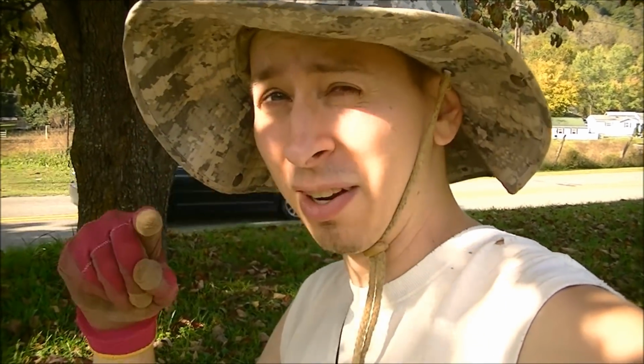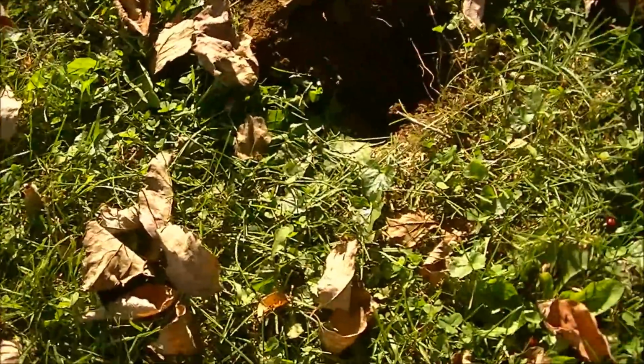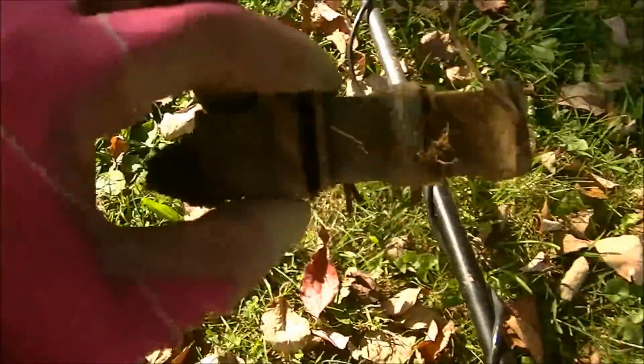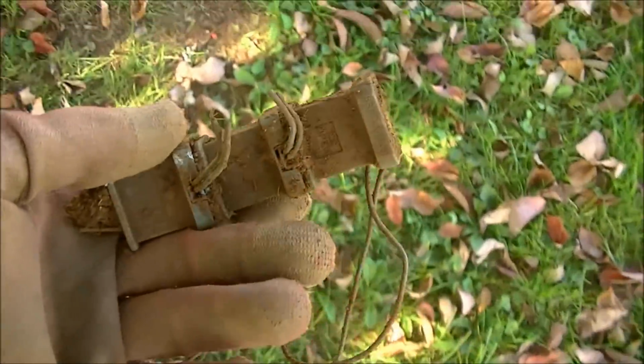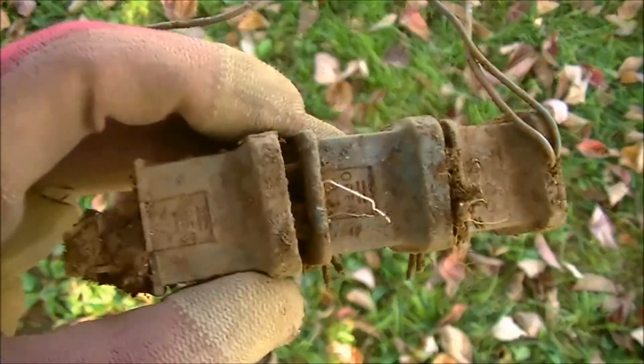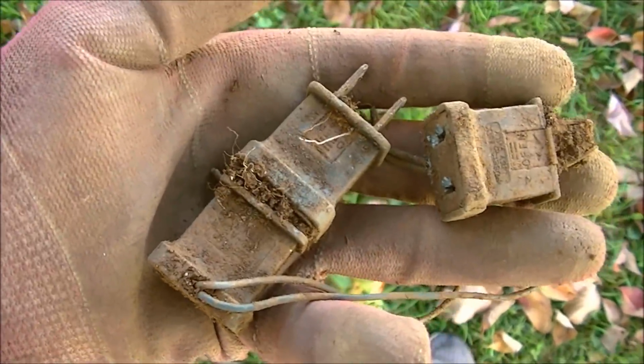Well, ladies and gentlemen, I just made a world record for finding plugs in my plug. I've done it before, but I've never done it like this. Check this out. I found a plug in a plug in a plug. I know the sun's casting a weird shadow there, seeping through this tree. That is too funny. A plug in a plug in a plug.